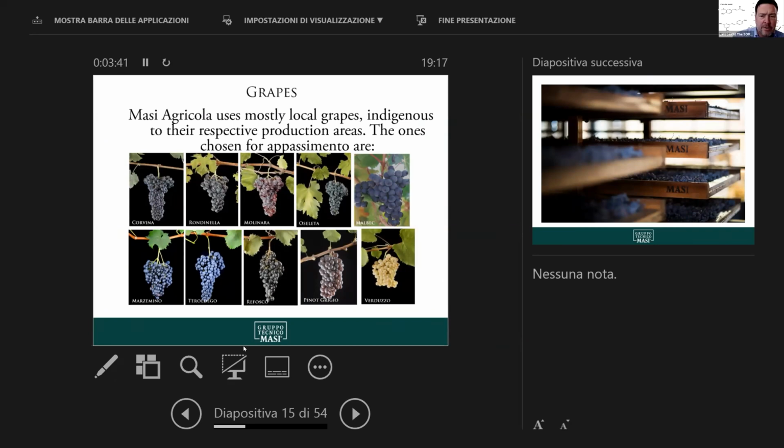I'm sorry to interrupt, but can you flip your slides onto presenter mode so we can see the bigger slides? If you go to Impostazione di Visualizzazione up there, the one in the middle. What is that? It's up at the very top. Dove è scritto, c'è mostra barra, poi impostazione e poi fine presentazione, quello in mezzo. Okay. I don't know, it's not working, I'm sorry. That's all right. Then just keep going.